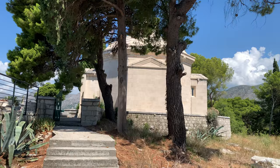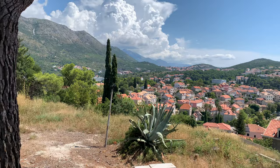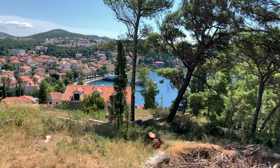Quite an easy climb up, and you get some stupendous views of the harbour when we finally get up. There's a lovely Debbie. Mine is a backpack and I'm wearing it today.